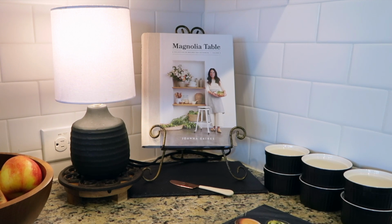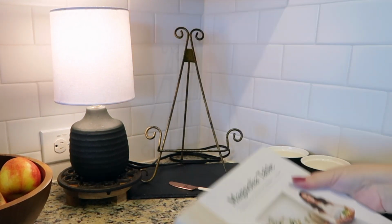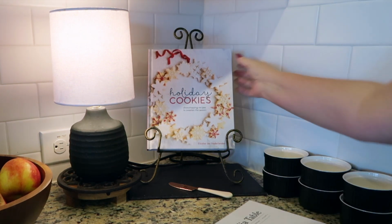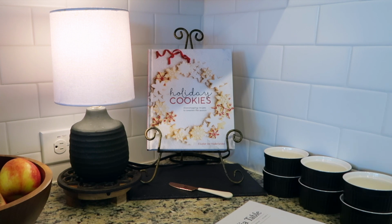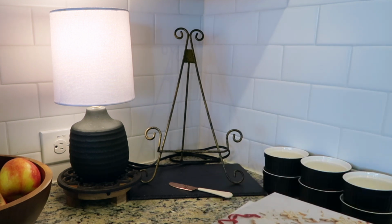The Magnolia Table, I really like it, but honestly I've never cooked anything out of it. Have you? And then this next one is the one that I set out for the holidays. It's got a lot of delicious cookies in it, but guess what? I never used it once. Not one time this year did I use any of the recipes out of this cookbook. I got all my recipes off of Pinterest.